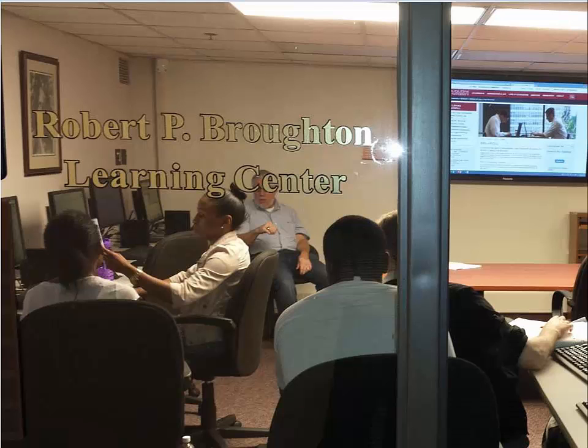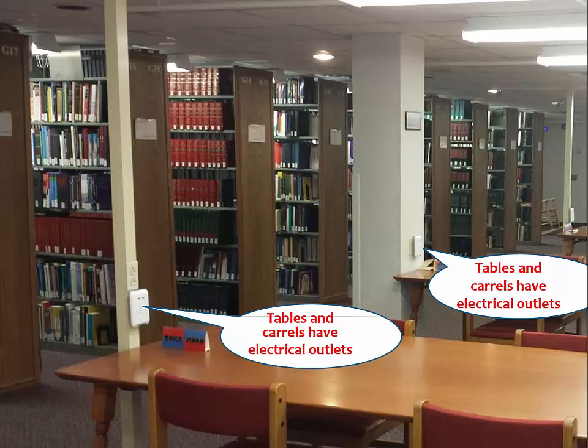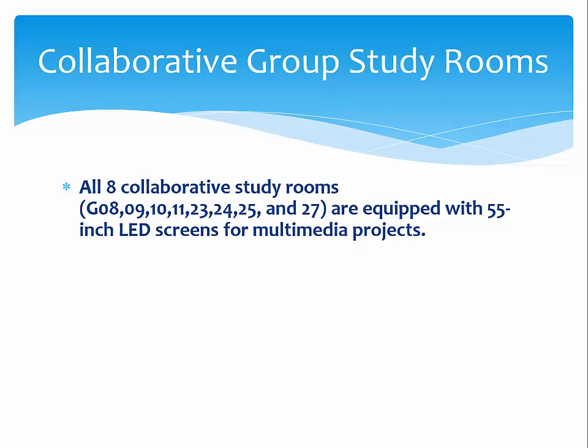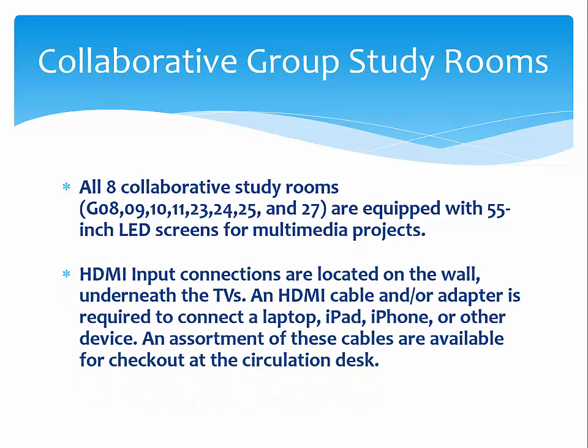Broughton Lab is located adjacent to shelf G1 on the ground floor. Additional ground floor study tables, pictured here, have electrical outlets available nearby. All 8 collaborative study rooms are equipped with 55-inch LED screens for multimedia projects. High-definition monitor input connections are located on the wall underneath the monitors. An HDMI cable or adapter is required to connect a laptop, iPad, iPhone, or other device. An assortment of these cables are available for checkout at the circulation desk.